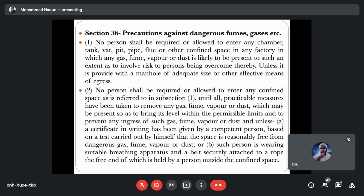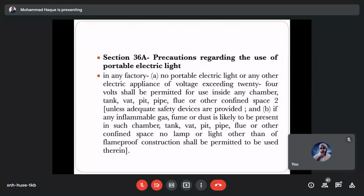No person shall be required or allowed to enter any chamber, tank, vat, pit, pipe, flue, or other confined space in any factory in which gas, fume, vapor, or dust is likely to be present to such an extent as to involve risk to the life of that particular individual. And no person shall be required or allowed to enter any confined space, as referred to in subsection 1, until all practicable measures have been taken to remove any gas, fumes, or vapor from those vessels or corners.